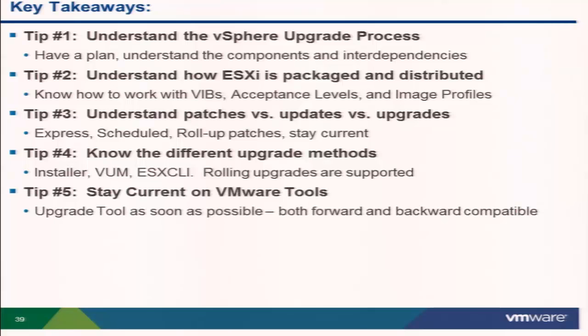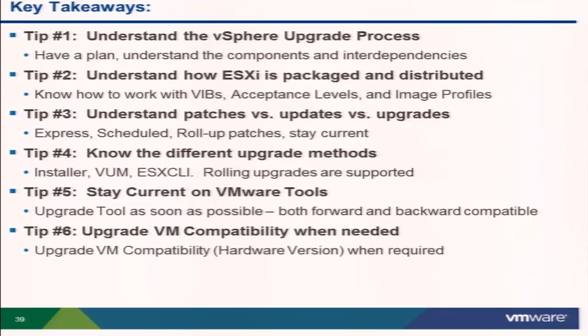Stay current on your tools. Tools does a lot. Upgrade right away. You don't have to worry about incompatibility because we support the newer version of tools on the older host, so you have forward and backward compatibility. When it comes to VM compatibility of virtual hardware, it's different. If you're running in a mixed cluster, don't upgrade your hardware until after all your hosts have been updated, because once you upgrade the virtual hardware or the VM compatibility, they can no longer run on an older host.